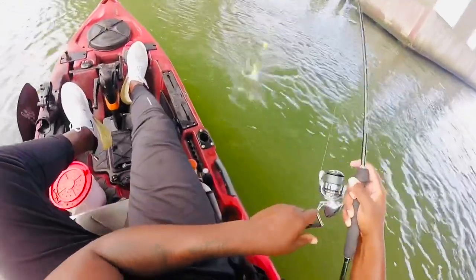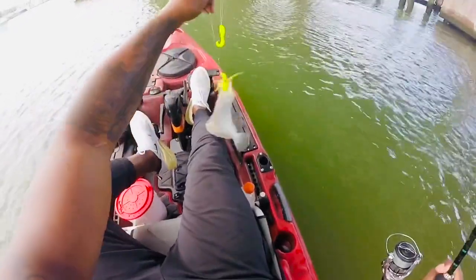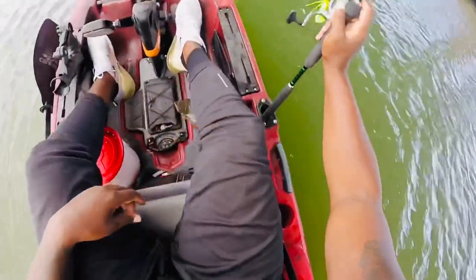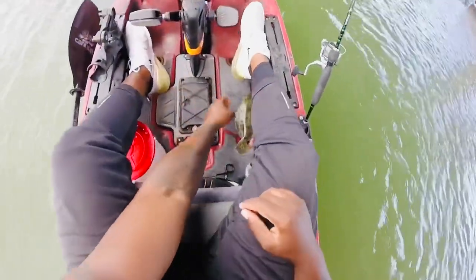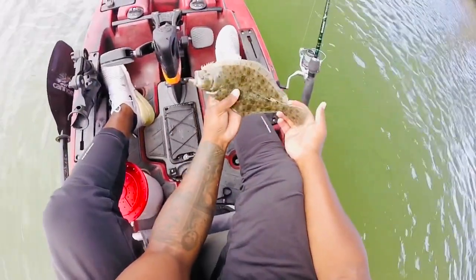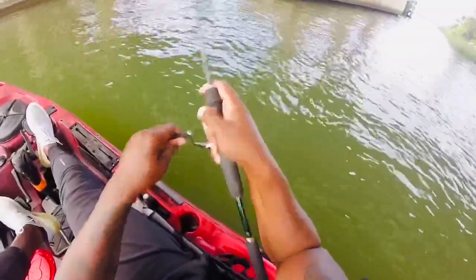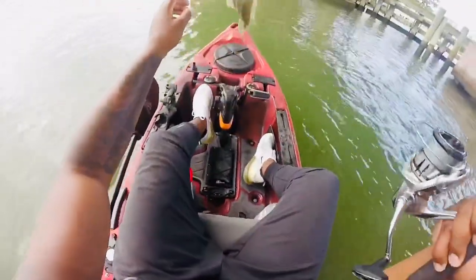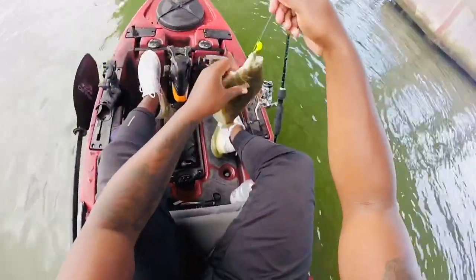There we go. Little floundy. First one of the season. Not the size I want, but the right idea. No need to measure him. He's probably like 12 inches. Little flounder fish. There we go. And that's two. Around the same size.